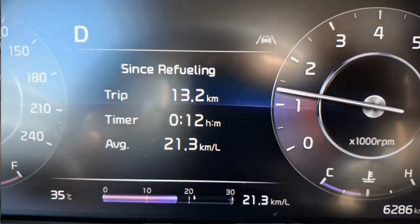And to some of you, having watched my SX top of the line review, I did an eco run which did a whopping 21.3 kilometers per liter at 998,000 pesos. This is such a steal. Yeah, despite not having ADAS and some safety features.